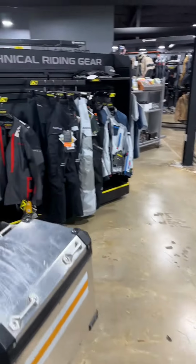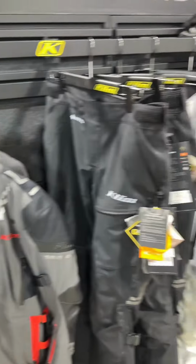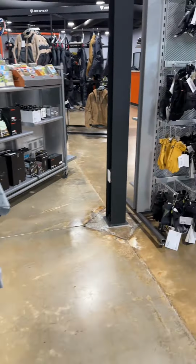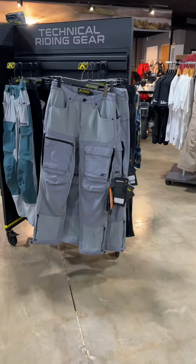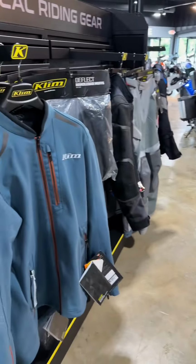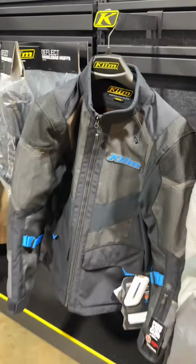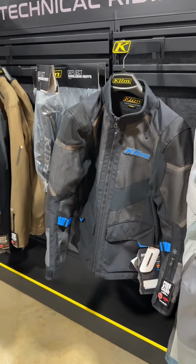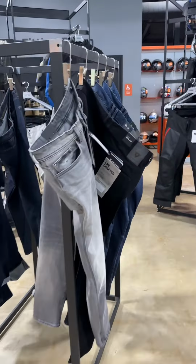The other thing is, they sell Klim gear, and they'll probably post it to Australia. You need to ask, but you can't buy Klim gear from the Klim website. You've got to buy it from a Klim dealer, and that's what these guys are. So I actually bought this jacket here. It's a summer jacket, and I got a brand new Klim Krios Pro helmet.